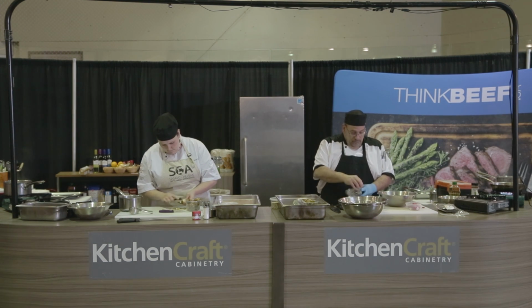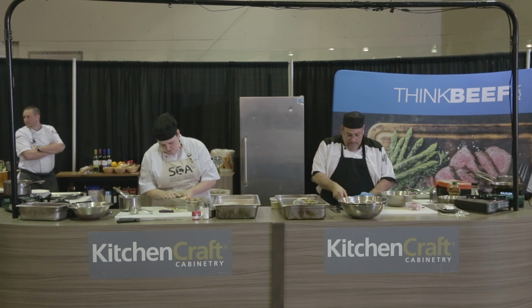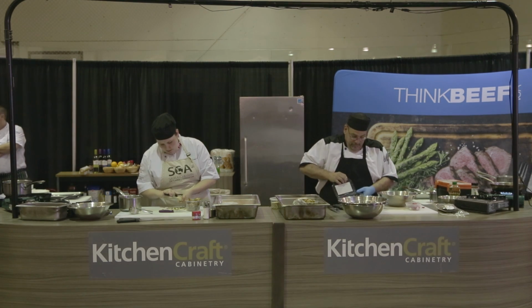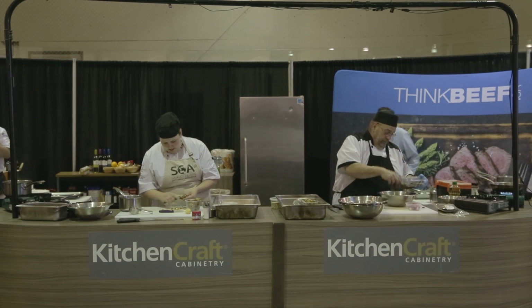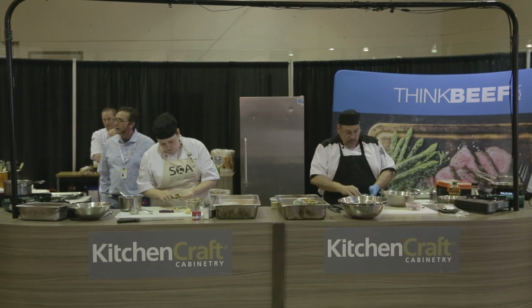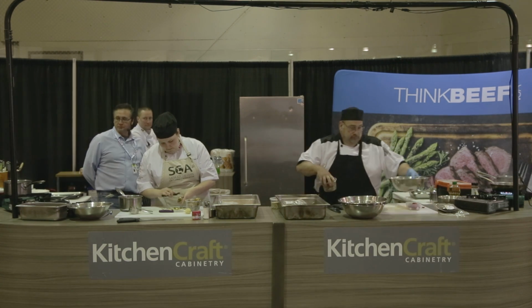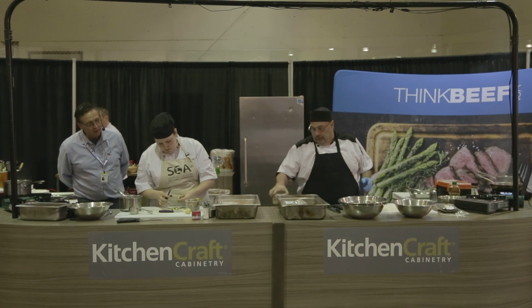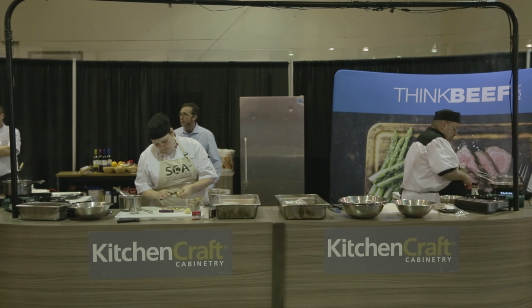Chef Tom went to work right away, pan frying his sirloin medallions. He's got them going, seasoned them up a little bit. Over at the other, we got our quinoa going. Got our quinoa started and we're cleaning some of the parts.